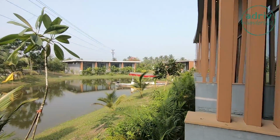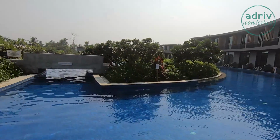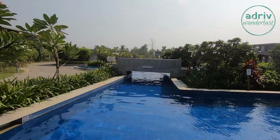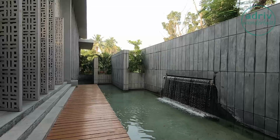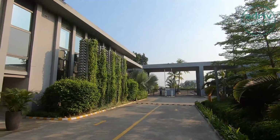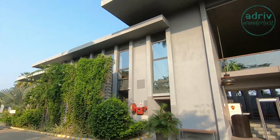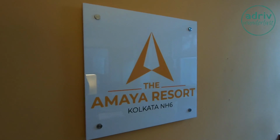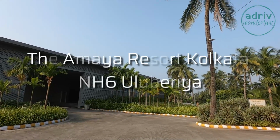Imagine waking up to this beautiful lake view or this blue pool right in front of your room. If you're one of those who are tired of the innumerable options in the city and is looking for something more, then this place could just be the answer. Welcome to the Amaya Resort Kolkata.